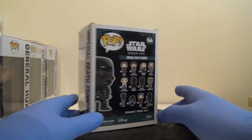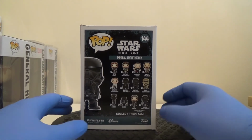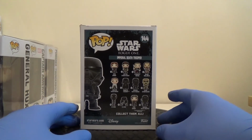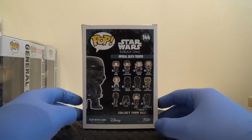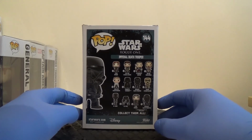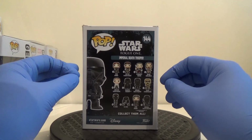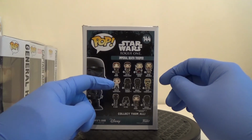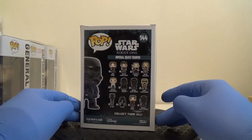And let's have a look at what the Rogue One pops are, because I don't think... Two seconds again while I do my little look up and see if I've got them. No, this is my first Rogue One pop by the looks of it. I'm sure in the boxes downstairs, when I start popping them open, a couple more pops for this will come out. I'm pretty sure I picked him up from the shops the other day, so I'll be doing a video on that shortly.